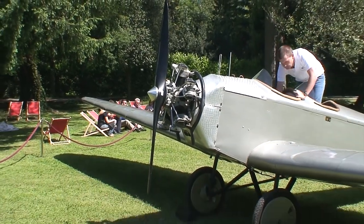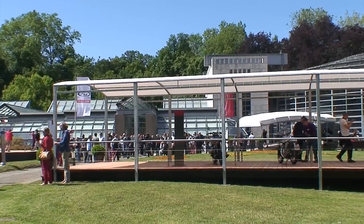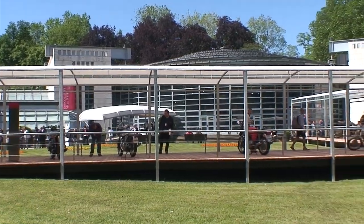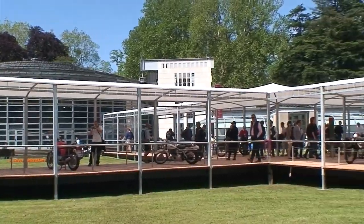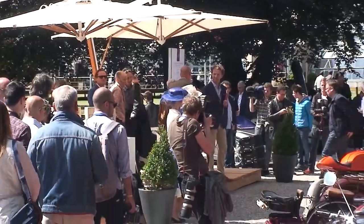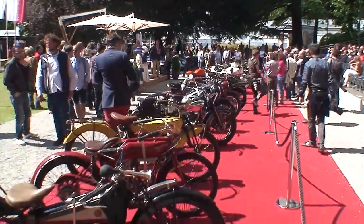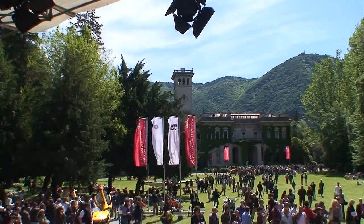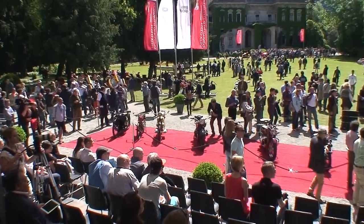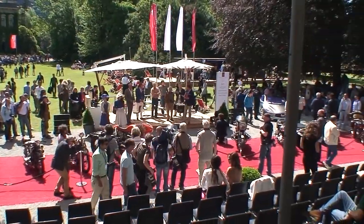I just missed it. They were running the BMW engine here in this airplane. In the rotunda behind this structure here is the BMW motorcycle show. But here in the foreground is another all-make motorcycle show. There is a motorcycle concourse as well. Villa Erba, the airplane over there, concept cars, and the motorcycles. This is one great show.